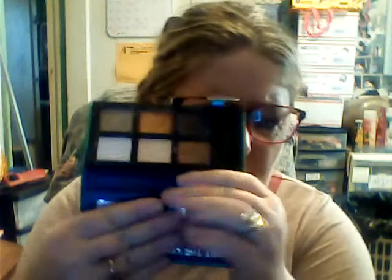This is the other one. This is the nude palette. Now these, like I said, I don't think you can get them. I do not know, but this is a nude palette. Very pretty palette.